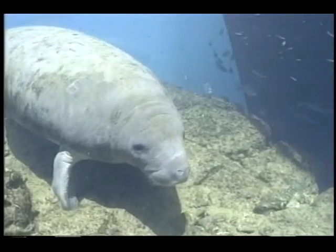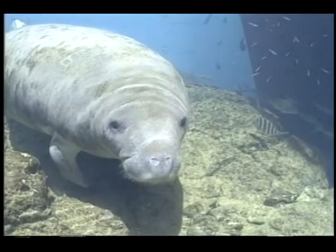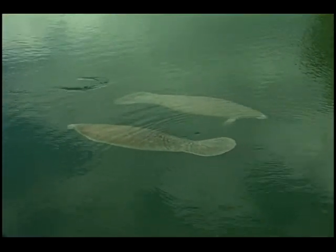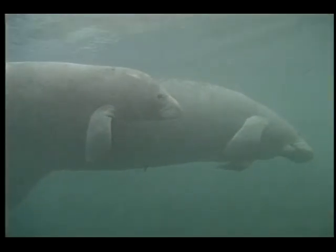Well, Marty, manatees are wide-ranging animals. They cover essentially all of the water in Florida. That means you might find a manatee in a river, the estuaries, or in the Atlantic or Gulf Coast. Manatees can move equally from salt to fresh water, and what they really require is expansive areas of seagrass beds and quiet areas where they go to give birth and nurse their young.